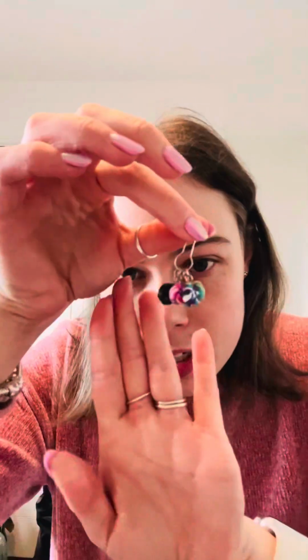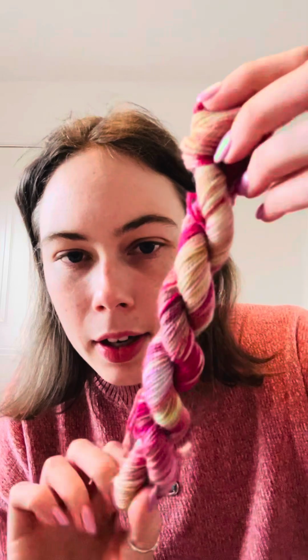The other little thing I got from the same stand was this little bauble that cost £4. I'll open it so you can see. It's got this lovely stitch marker. Can't really see it. Lovely stitch marker. Then it's got a yarn needle, and then this lovely beautiful mini skein. It's lovely.